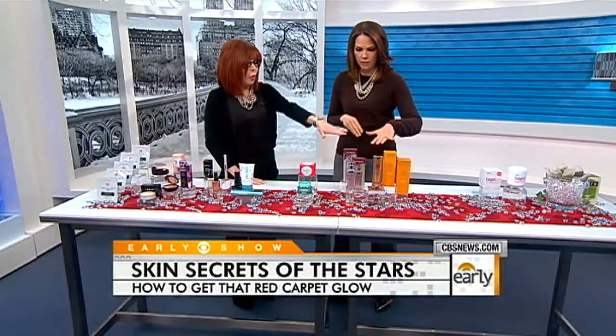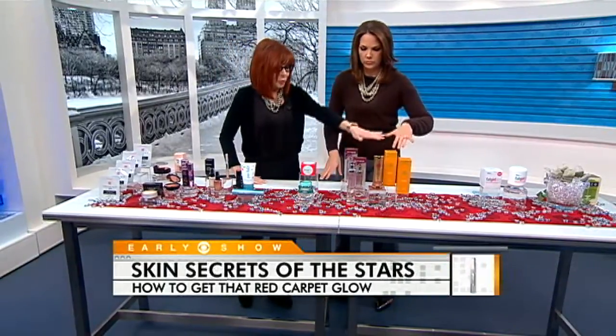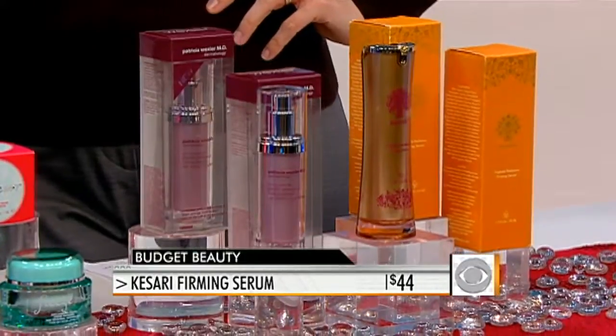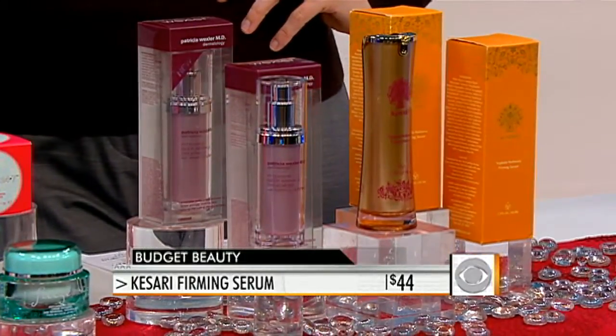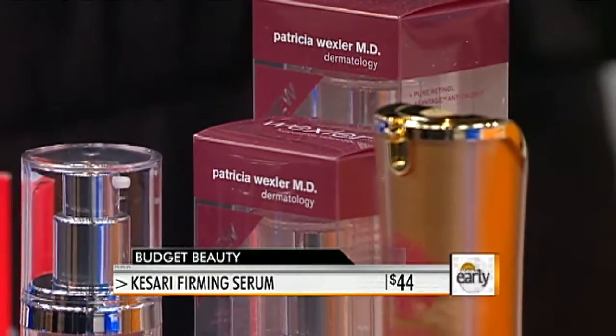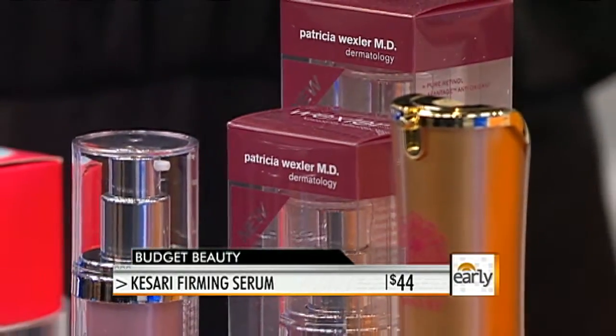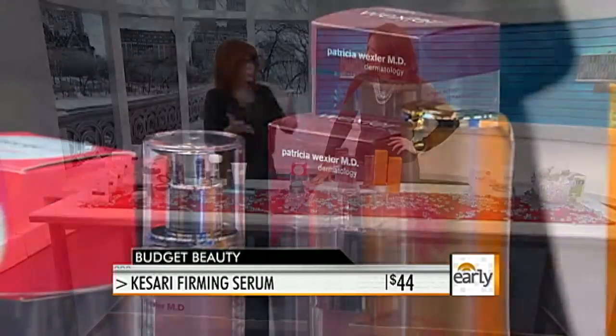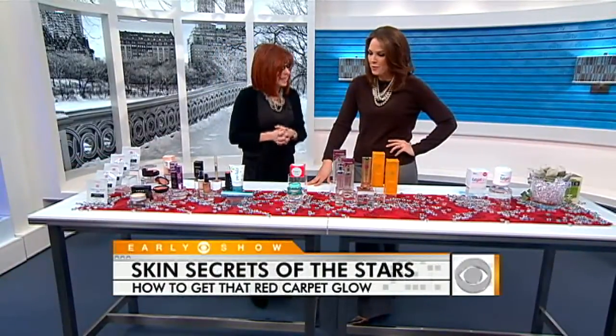You can also try a night firming lotion. Or you can use night firming, it's got time-released retinol with a non-irritating formulation, or my deep-acting wrinkle treatment, the Patricia Wexler MD line. It also has a retinol preparation in a non-irritating formulation. Over time, you're going to get rid of wrinkles and tighten the skin. So they will work. Great.